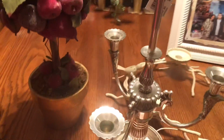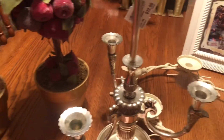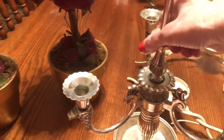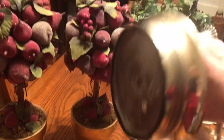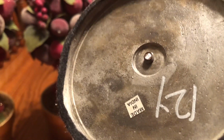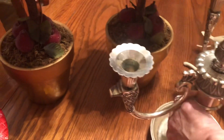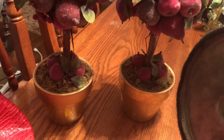So the next item I want to show you is this candelabra. And this thing is so heavy. It is just gorgeous. When you're buying something like this, the first thing that you want to do is look for any markings. And the only marking that I could find said made in India. That's all I know. I'm not sure what it is. I really don't know what this material is. It looks fairly good. What I might do is go down to the bottom and see if I could clean this up with Barkeeper's Friend. We'll just find a small area.